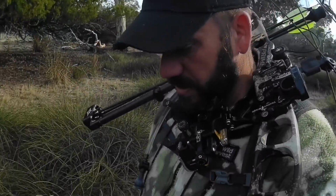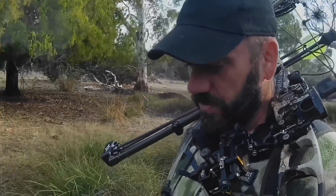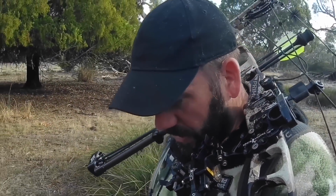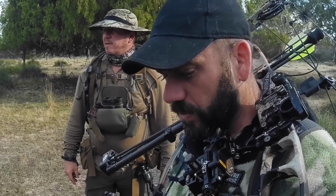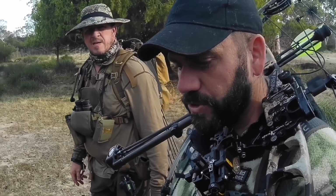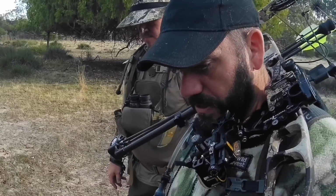It's just a good idea when you're tracking deer to reference the size of the marks, because there's a lot of deer tracks through here, and if that's all we can go off, it's going to be difficult to stay on him. But those little variables will help. Also the distance between front leg and back leg, if you get that opportunity, also gives you some indication. But anyway, we're going to have a look.